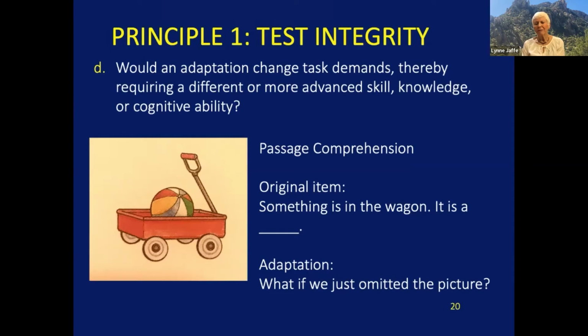So could we just describe the picture? Okay, then I'll tell you there's a little red wagon, it's got a ball in it. Now read this. Then I'm asking that person to hold information in working memory that a sighted person doesn't have to do while they read what's there on the page and then fill in the blank. Then that becomes a higher level cognitive task. And again, we're adding something that a sighted person doesn't have to do, or an ability that they don't need to use. So this was really unfair.